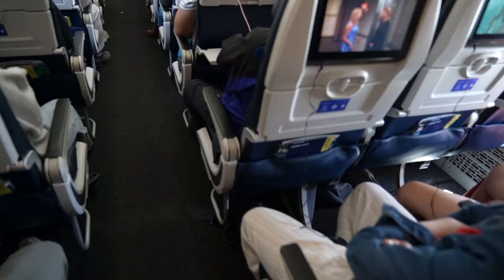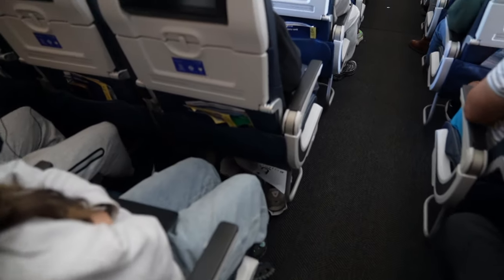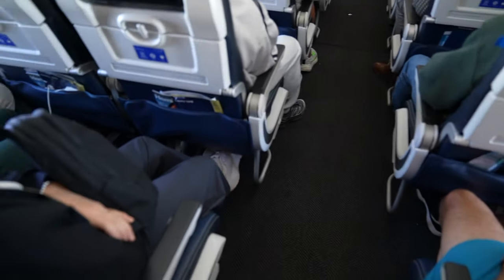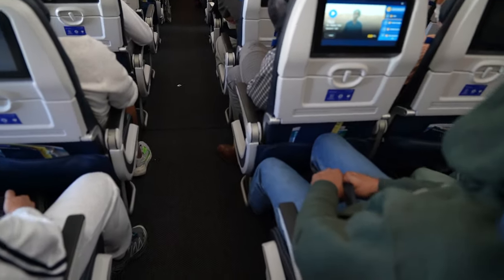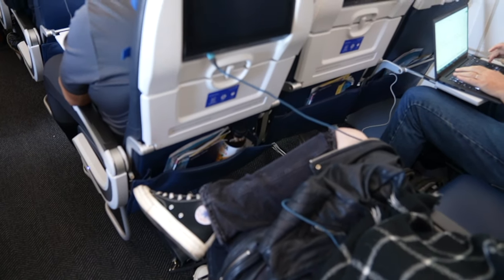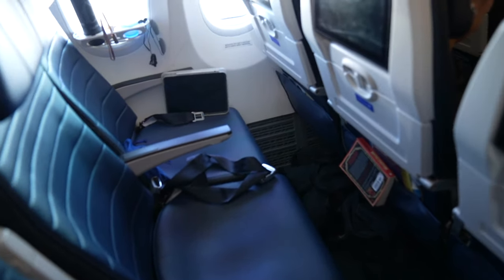It's like economy right here. You can see the space. It looks like it's not bad for everybody. No one's really like, oh, this one needs a little bit of space right there. This is the exit row, and you can see there's a lot of space here. Very good. You gotta ask them to get out, and I'm so embarrassed. Thank you so much.